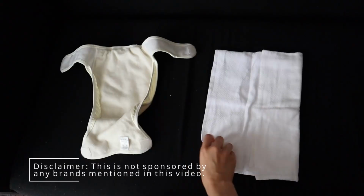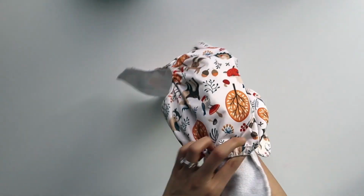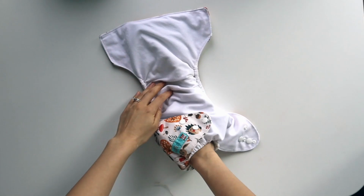Before we get into that, I just want to say that there's a couple different types, but we'll really just focus on one of them. I have a couple types here. This is a hybrid, won't go into it, a pre-fold or like a traditional type, and then what we have here is a pocket type. So pocket type meaning there's a shell and then there's a liner inside to absorb everything. Awesome. So we will talk about these ones, the pocket ones.